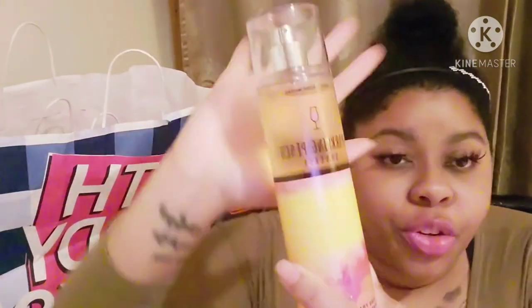then it's time to go in with perfume or fine fragrance mist. And I have four options. Now you can use these things together or interchangeably, whatever the word is. So the first one I have matches this, which is the Sparkling Peach Sangria from Bath and Body Works. This smells so good. I prefer it in the body wash, but the spray is so good.